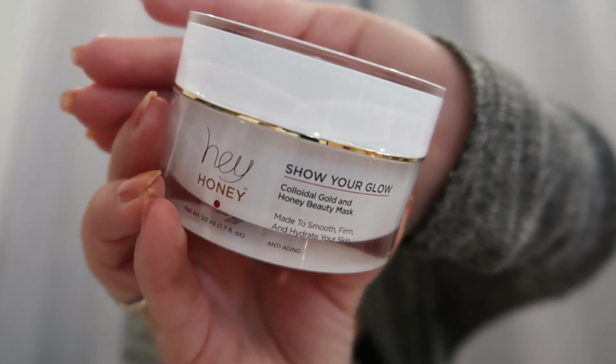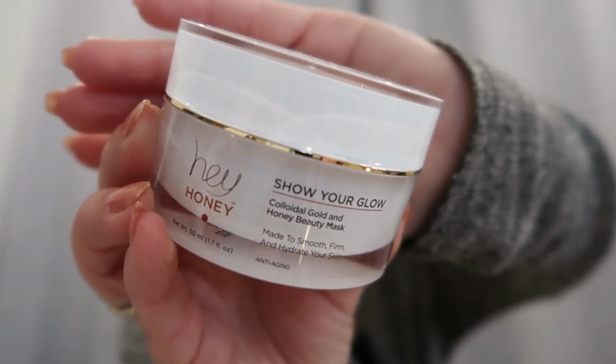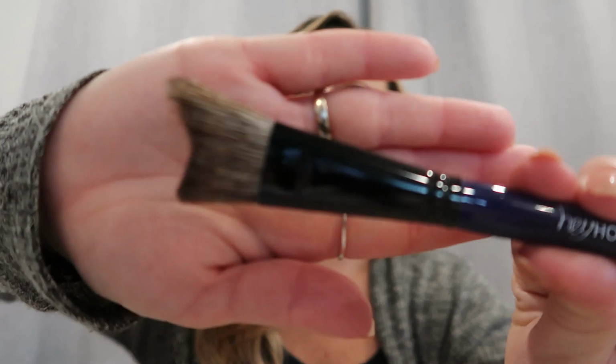I actually use this more for other seasons, not just for fall, but once I use it, I switch it with something else and I'll probably end up going back to this, but this is my absolute favorite hydration. And then you actually saw that I used it with their brush, this brush that they have.